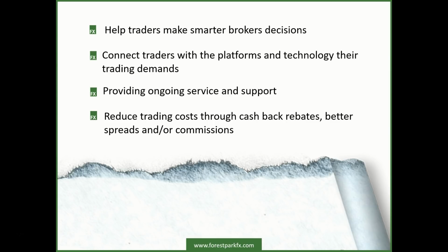I personally have been doing this for a long time. I got into the industry as a prop trader in Chicago for a large firm in 2009 before moving on to the Forex brokerage side in 2012 and working for 2 large firms based out of Australia before coming to FX. So then once you have a broker selected, by working with FX, we actually reduce your cost of trading.